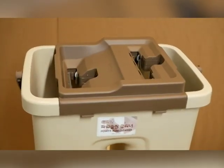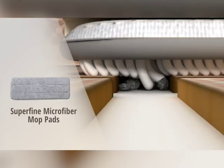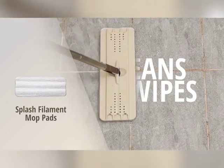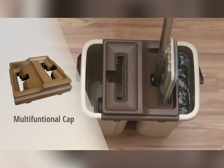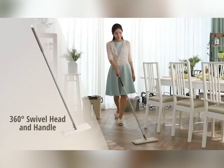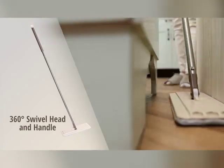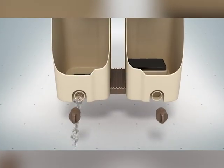That's right, this product comes with super fine microfiber mop pads that attracts all dirt and dust particles. It also comes with splash filament mop pads that cleans and wipes floors. It also comes with multifunctional cap which separates washing and drying compartments with a 360 degree swivel head and handle for effortless cleaning anywhere. And a water spout for hygienic and hands-free water draining.